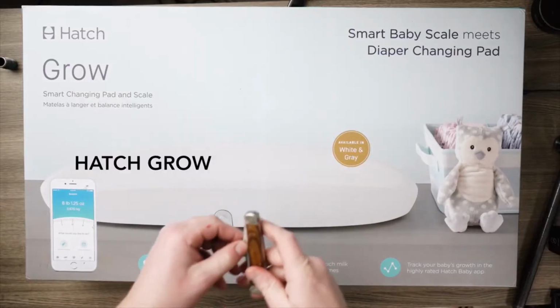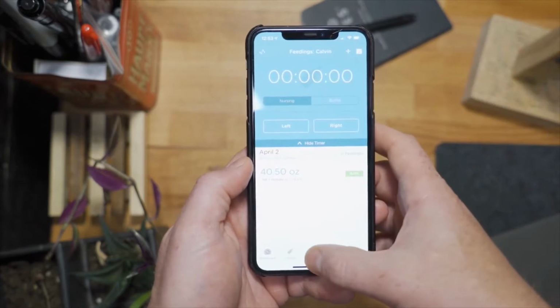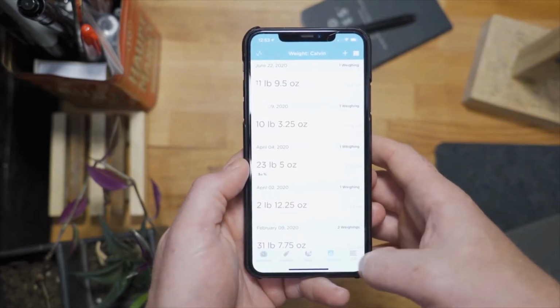Okay, while we're on the subject of Hatch products, let's crack open the Hatch Grow and take a peep at its features. For all intents and purposes, this device is a glorified scale that you can change diapers on. If you're into charts and trend lines, then this app is for you. This app charts and tracks measurements for weighing, feeding, sleep, length, and diaper changes. It's also Alexa enabled, so you can easily record these entries without opening up the app while you've got your hands on your baby. When you weigh the benefits, it's a splurge worthy item for sure.